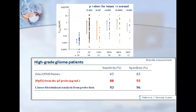You can make these measurements in the individual patients, and you do a sensitivity specificity analysis in high-grade glioma patients. The addition of the quantitative PpIX measurement from the probe significantly increases the sensitivity and the specificity. If you also use the fact that you're measuring the full diffuse reflectance spectrum, and this is work that's going on here, you can get the oxyhemoglobin, oxygen saturation in the tissue, and it increases it even further. And so we're just about to start a large-scale, about 200-patient trial on that.